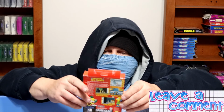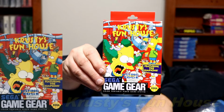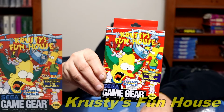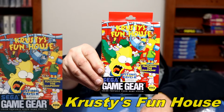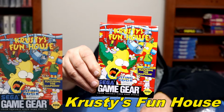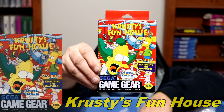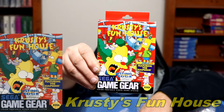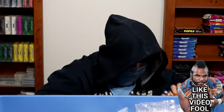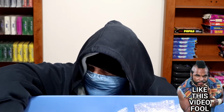We have Krusty's Funhouse featuring The Simpsons, brought to us by our pals at Flying Edge. They made decent games, side-scroller games. Complete in the box, one player. Of all the Simpson characters, I think Krusty is probably one of my favorites. I just like how worn out and crude he is about everything.